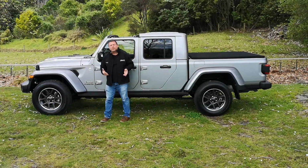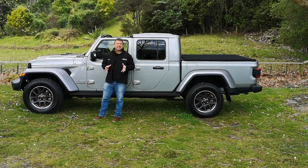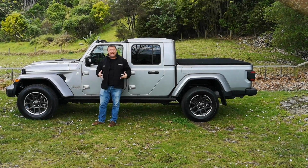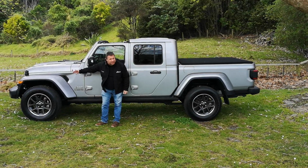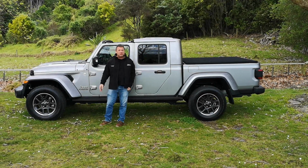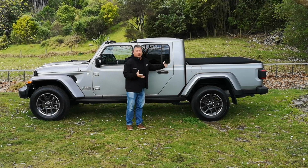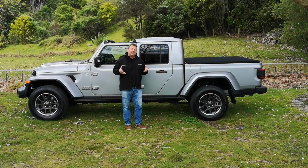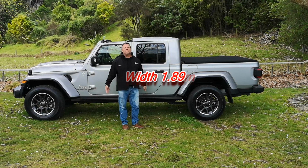For those Jeep enthusiasts amongst you, you'll know that the Gladiator nameplate isn't exactly original. It actually dates back to 1963, but now it's back and bigger than ever. I mean, look at it, it's huge. Overall length, over 5.5 meters, so top to tail is great and big. And it's easy to say that it's a Wrangler with a Ute, which in many ways it is, and it will actually excite the rednecks amongst you, but it's much more than that.